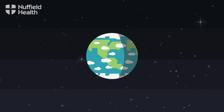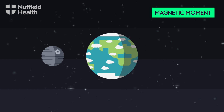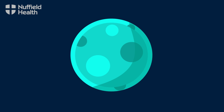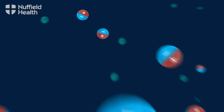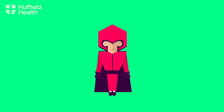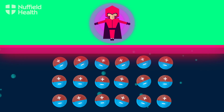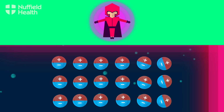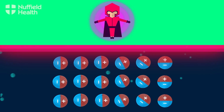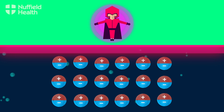Just like the Earth, each proton spins on an axis, giving it what's called a magnetic moment, basically a north and south pole. This makes every water molecule in your body a tiny magnet, and there are billions and billions of them. When exposed to a large magnetic field, the molecules line up and spin at a particular frequency. A secondary magnetic field turns the molecules to face new directions, and when it's switched off, the molecules begin to realign. As they do, the frequency changes, and that's what allows the MRI scanner to peek inside your body.